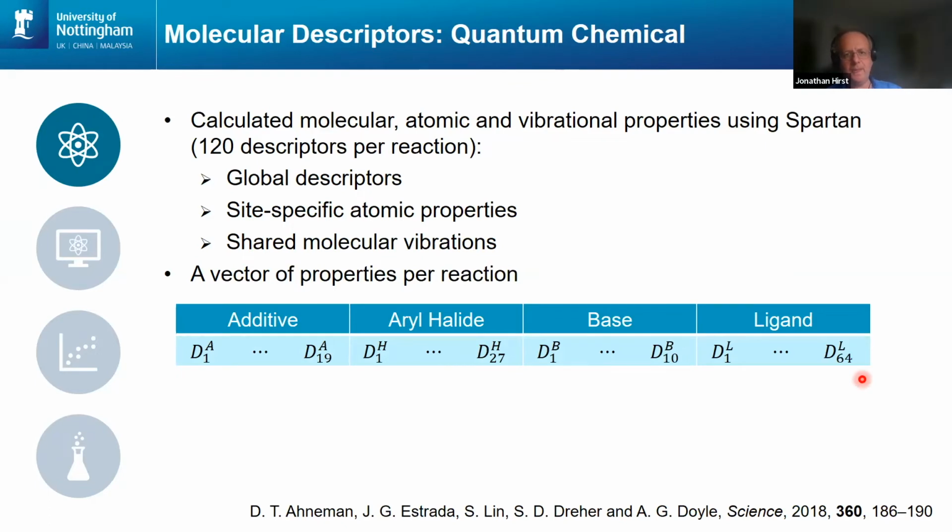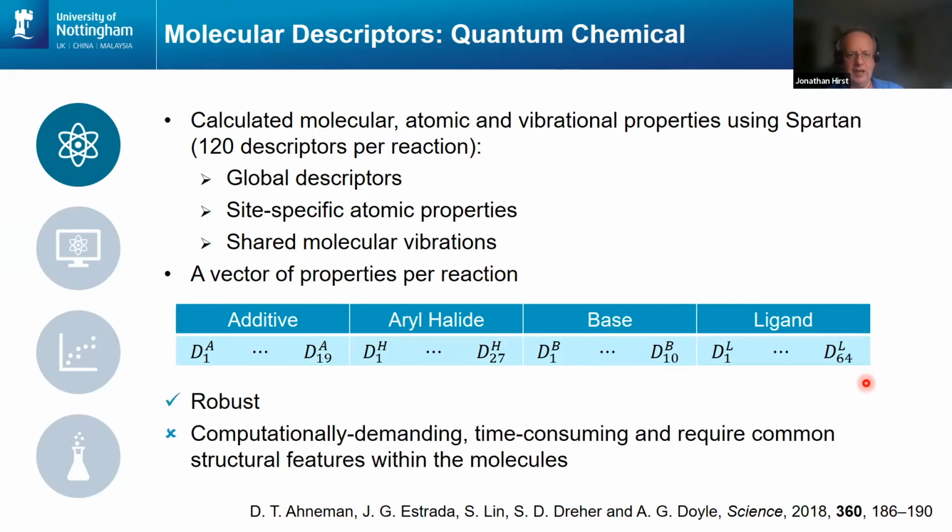So I think these are obviously well founded, potentially informative and robust and information rich, but they're probably the most computationally demanding to calculate, which might not be an issue for relatively small molecules or relatively small data sets, but might be an issue if you want to do much larger scale screening.